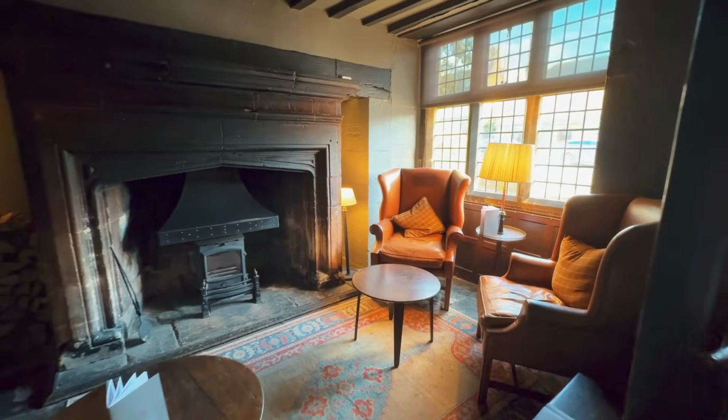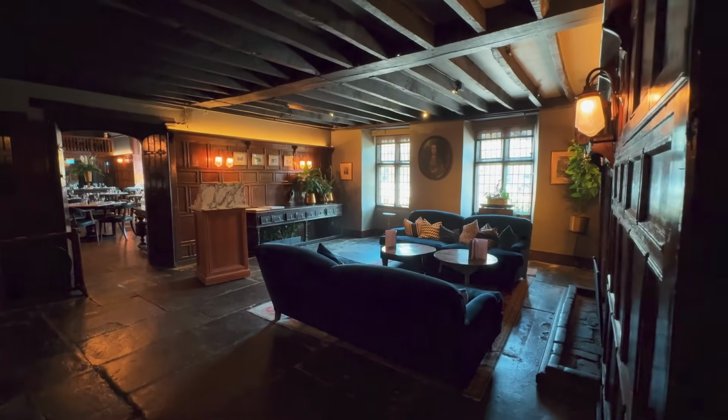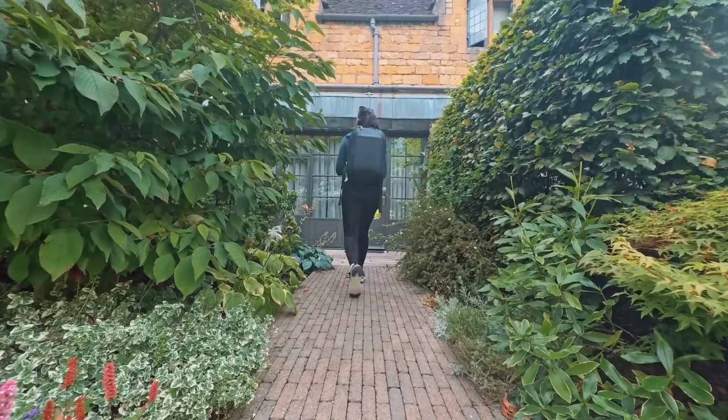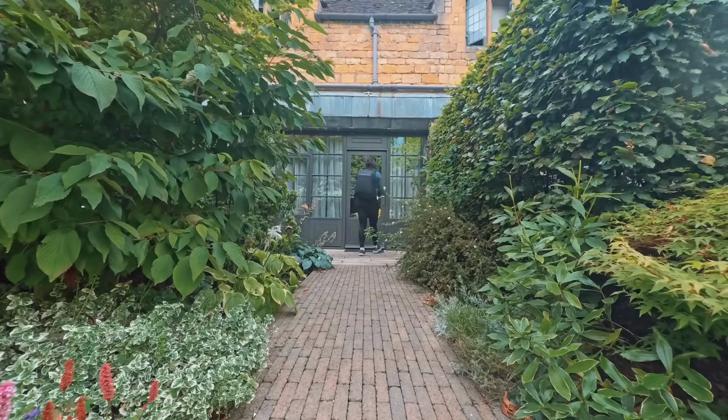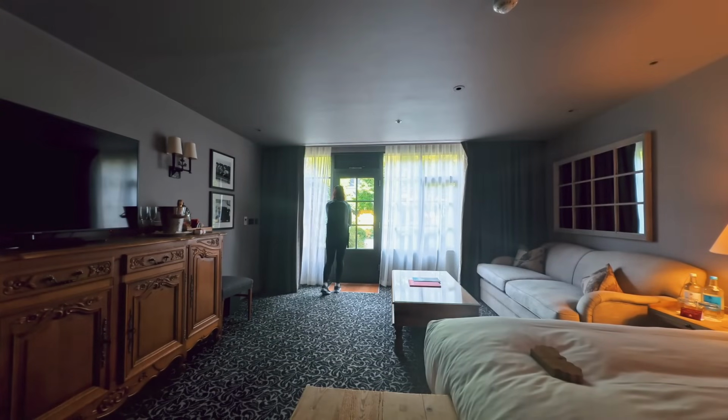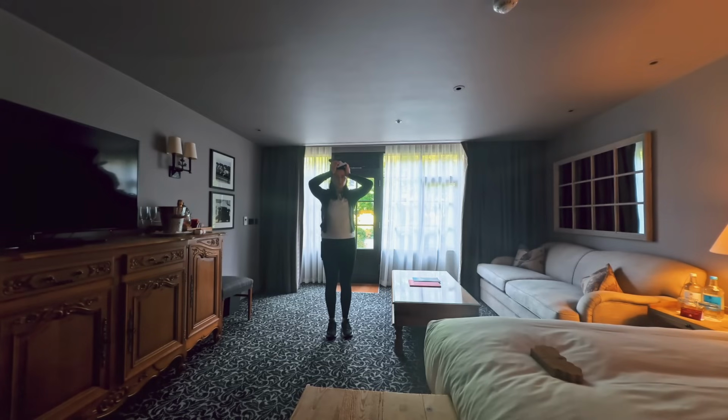We've actually booked in for a 6:15 dinner here at the hotel's restaurant, and don't even get me started on the restaurant. It is so picturesque. It looks like something out of a home and garden magazine. I don't even think the camera's going to do this place justice. It is that beautiful.